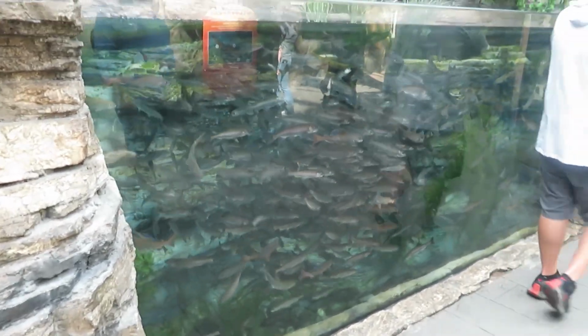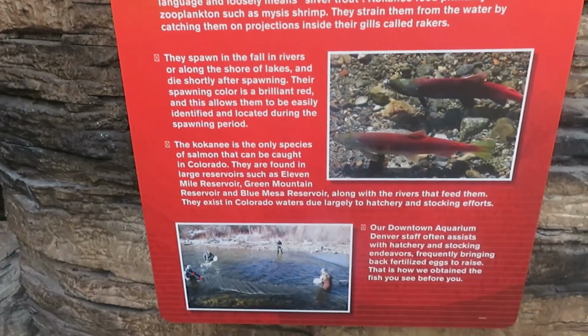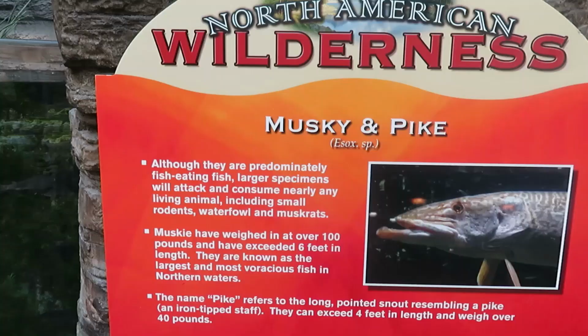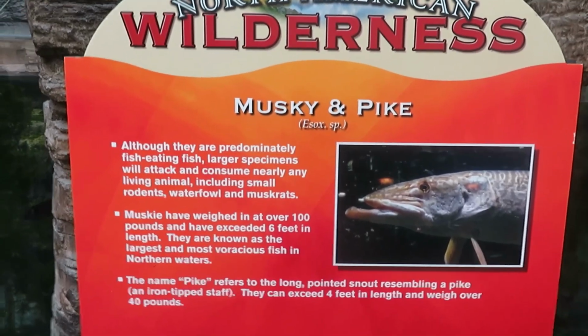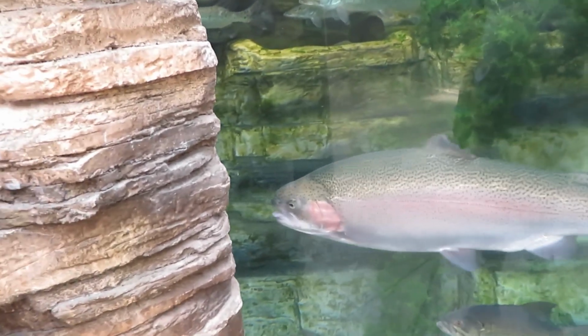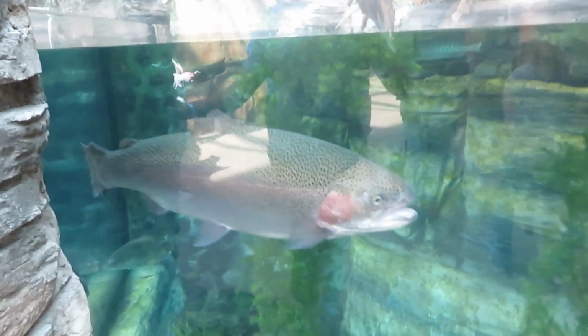We got this here. We got Kokanee salmon. There they go, it's all the salmon. This will be a grizzly bear's paradise because I know that grizzly bears like to eat salmon. Next tank. We got muskie and pike, and smallmouth bass. There's the muskie right there. That's a very nice tank. Another side view of the tank here.